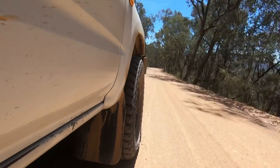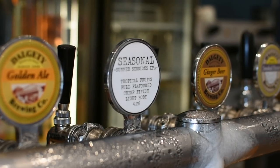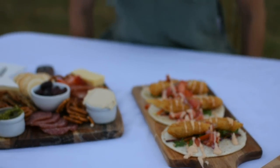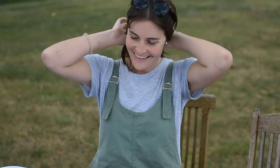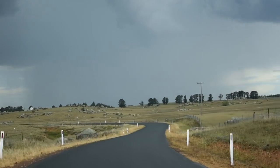Last episode, Simon left and we were truly on our own. We drove through the Victorian Highlands, had a few beers at the local microbrewery in Dalgety, until we battled a storm to get down to the coast for some R&R.